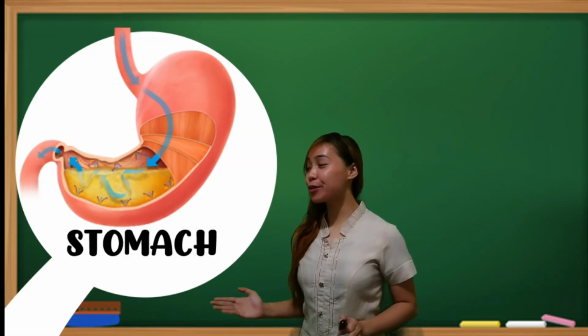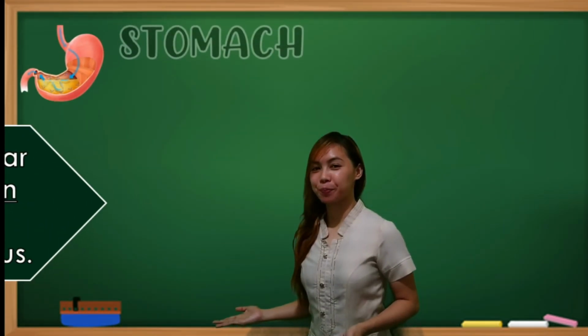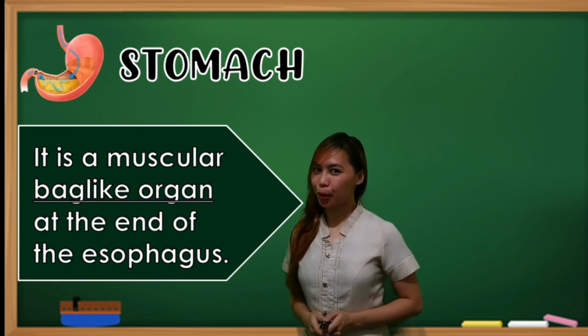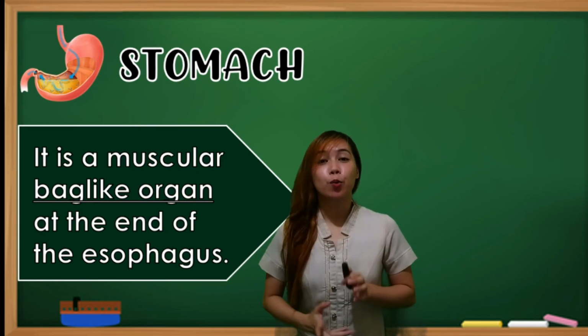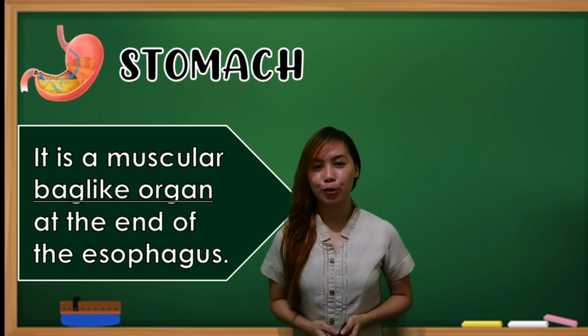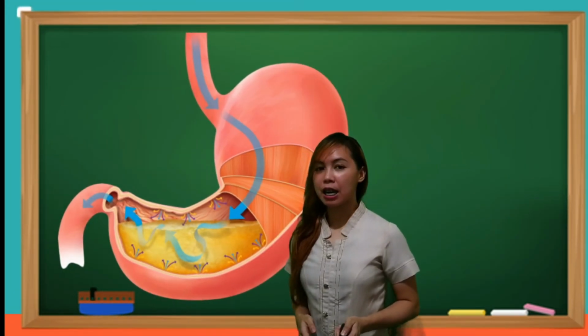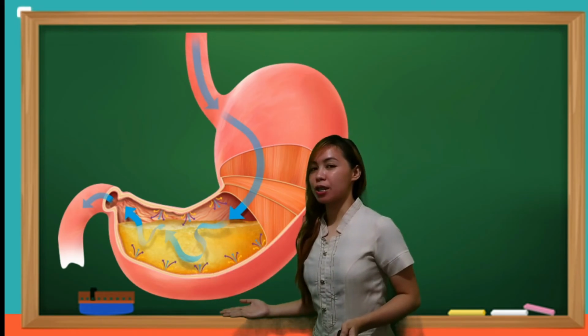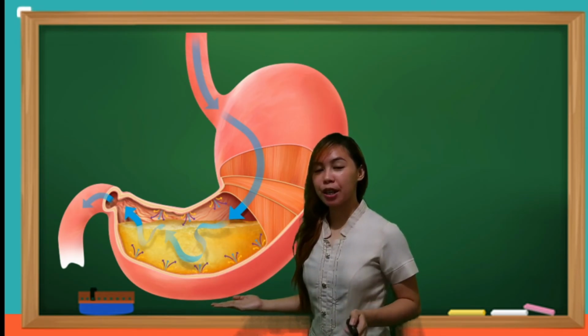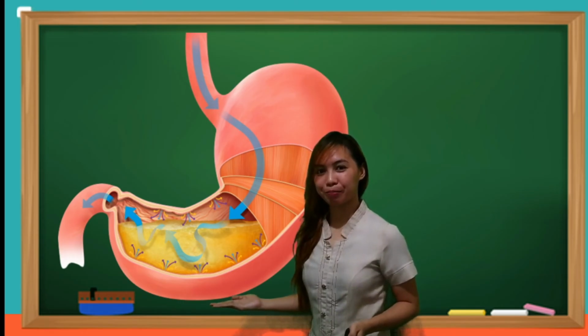The third organ is our stomach. It is a muscular bag-like organ at the end of our esophagus. It also squeezes the food that we eat and mixes it with gastric juices. These gastric juices inside our stomach break down the proteins and kill all the microorganisms in the food that we eat.